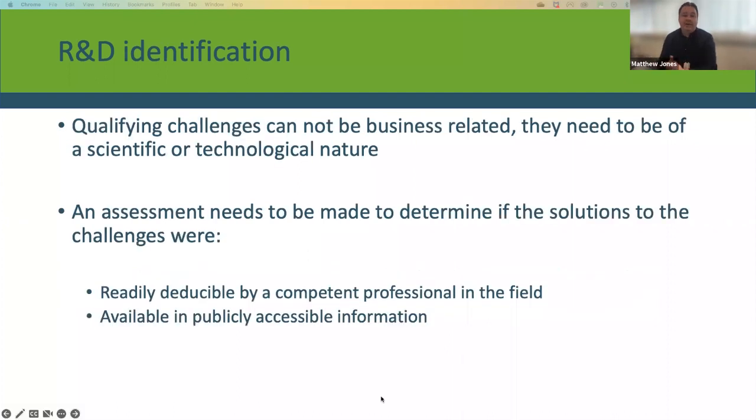So qualifying challenges cannot be business related. They must be scientific or technological. Business related challenges could be: will it be commercially successful? Will I be able to get the funding? Can I hire the right staff with the relevant qualifications to be able to achieve this? Those are irrelevant points to HMRC. It's got to be scientific or technological in nature.